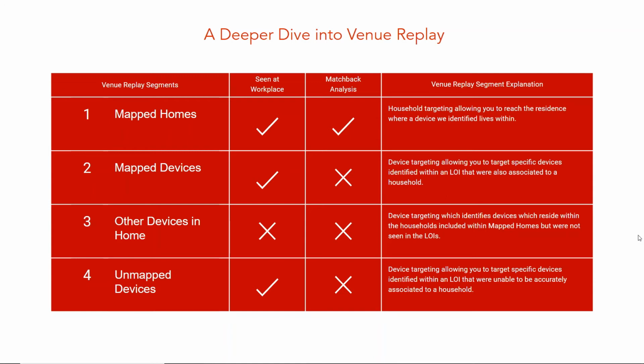Those are households that we can now target, and those are households that will also show up on our matchback analysis. And our matchback analysis is pretty simple. We take the sales file of the actual consumer, the person that you're marketing for, and we match the households that we targeted to the households that are identified on the sales file, and we can create from that the individual sales which we incrementally created. This develops a direct ROI, and we can get more into that at the very end. But the mapped homes are people that were seen at the workplace, and those are also people that we can now target through the router Wi-Fi of the household.